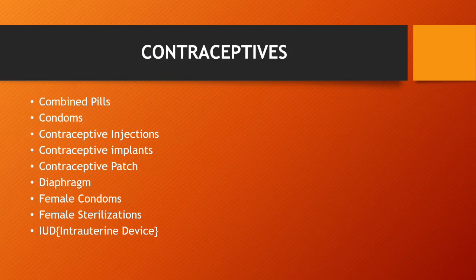Let's start from here. Combined pills, also known as the pill. It contains synthetic female hormones, estrogen and progesterone. These are hormones in the pill that mimic the ones made naturally by the ovary. This pill is usually taken to prevent pregnancy, but can also be used to treat painful periods, heavy periods, PMS, also known as premenstrual syndrome, and also endometriosis.